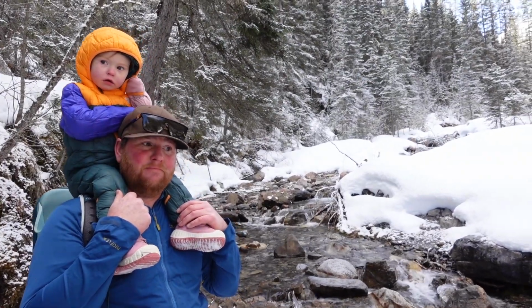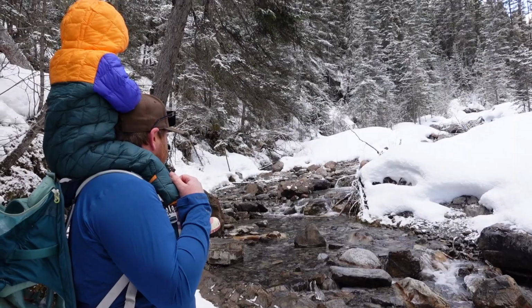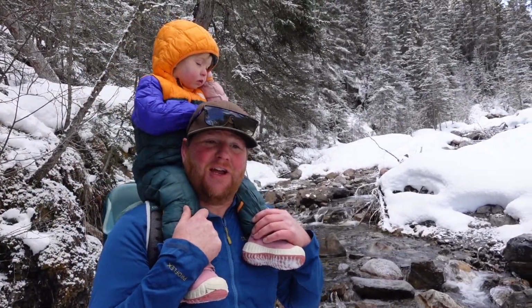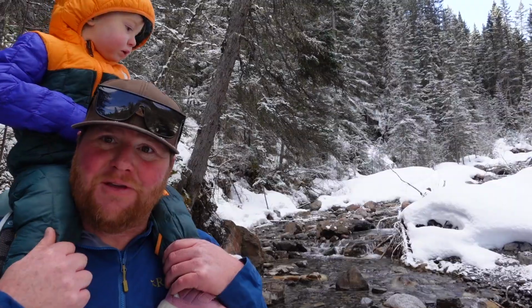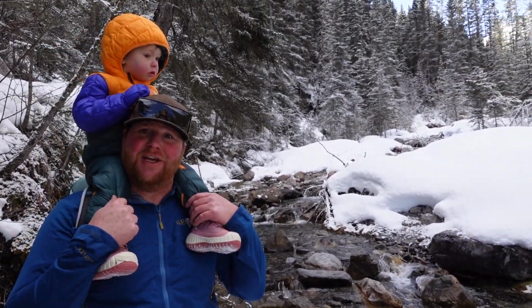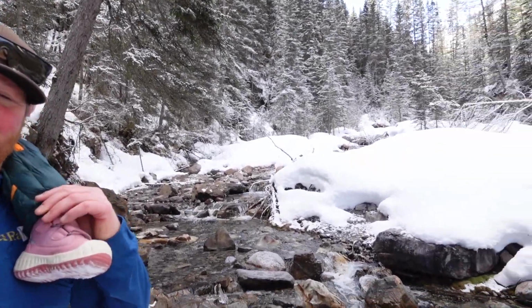From the AllTrails map, we're not far from the second set of falls, but you need to bring your rubber boots this time of year because you're actually walking in the creek. It would be good if you didn't have kids to fall in and ruin your day, so we'll just have a good day, turn around, head back, and find another trail.